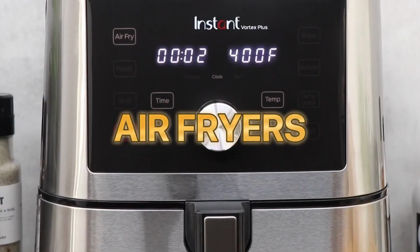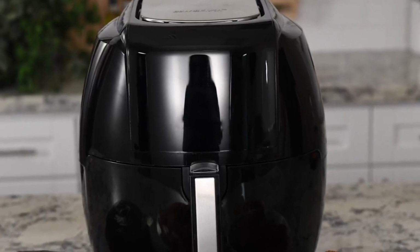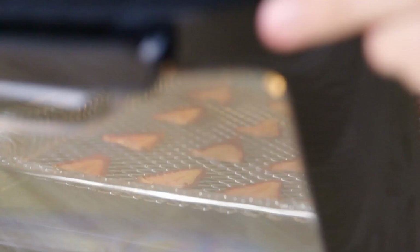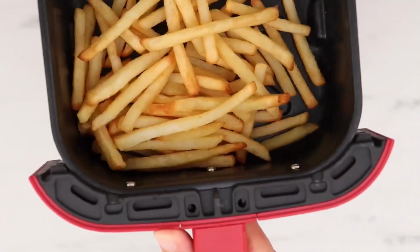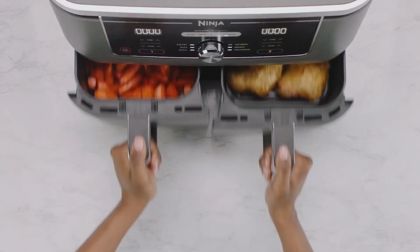Air fryers revolutionize the way we cook by using hot air circulation to create a crispy exterior with little to no oil. They offer a healthier alternative to deep frying while maintaining the delicious taste and texture we love. From crispy fries to golden chicken, air fryers bring the joy of fried food with a healthier twist.